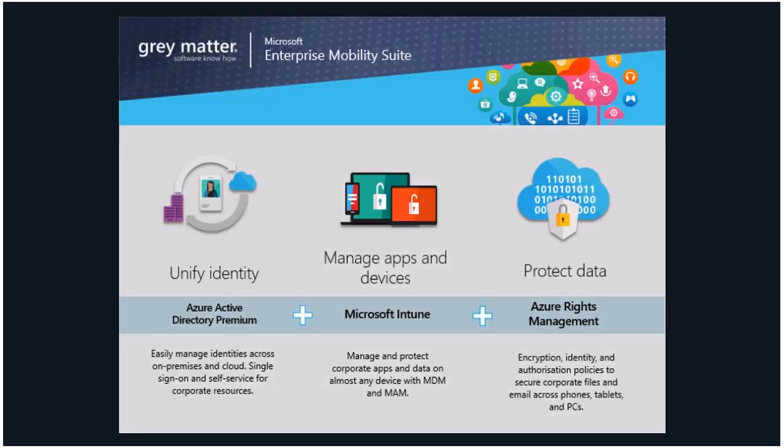And last but not least, we've also got the Azure Rights Management. This is really key in regards to protecting your data. So it works really well with encryption and identity, and you can still create policies in place to secure your data. You can control what people can and can't do with certain bits of information, for example. Things like emails, you can control copy, paste, printing, for example, across the phones, tablets, and your PCs as well. So this pretty much makes up the Enterprise Mobility Suite.